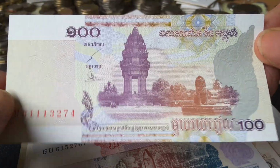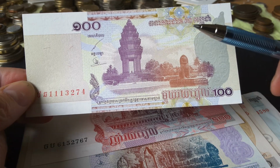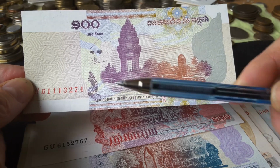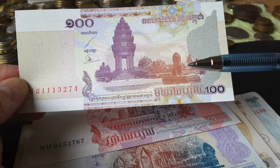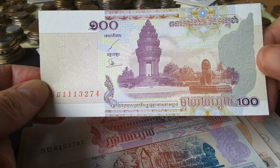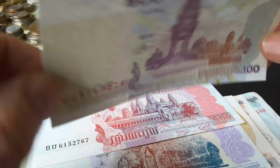This one is the 100 riels, and you'll notice that most of it is in Cambodian, which is a beautiful script. And here we have a naga again. Is that a naga? No, the naga's there. Look, this looks like a chinthe, a lion-type creature. Independence from France, and that's quite a large monument. Then you have the signatures of who is the governor. The watermark is also lettering.